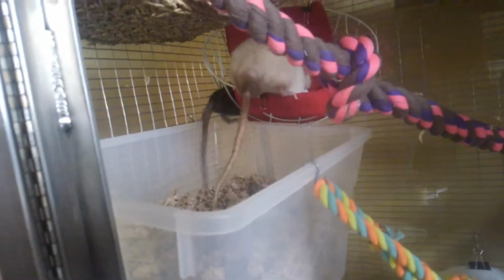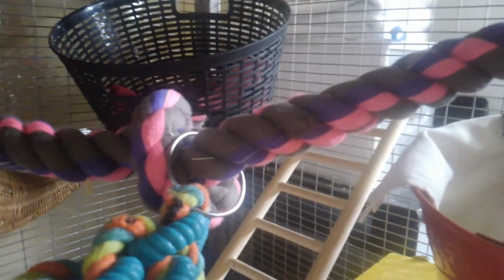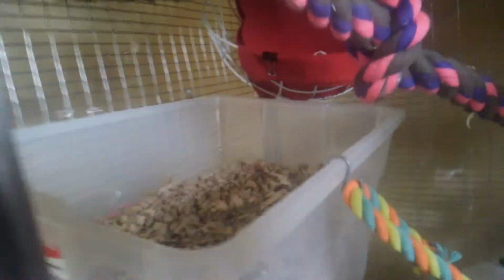And then here is a bridge going from the dig box onto this rope, and then the rope goes from this corner here all the way up to there. So there's this dig box that William was in just a moment ago. And then there's this lizard lounger here, and it goes up to the wall.